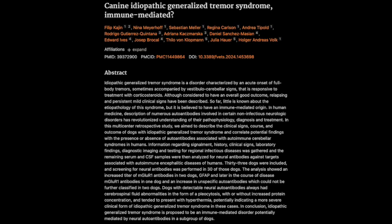I'm curious about the long-term outcomes for these dogs. Did they all recover? The good news is that none of the dogs had what we would consider a poor outcome, meaning none of them died or were euthanized because of their IGTS. However, 7 out of the 33 were lost to follow-up, so unfortunately we don't know their long-term outcome. That's an important caveat. So what about the dogs that they did have that follow-up information for?